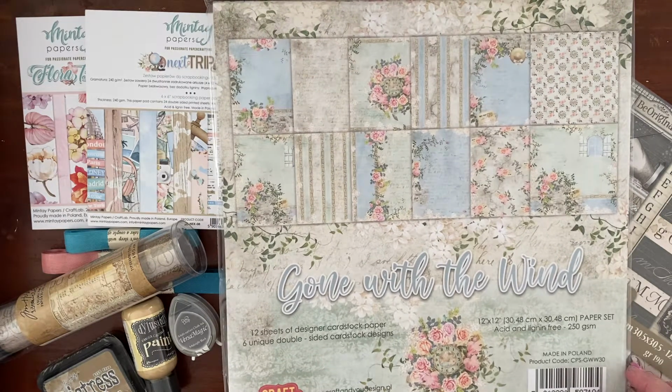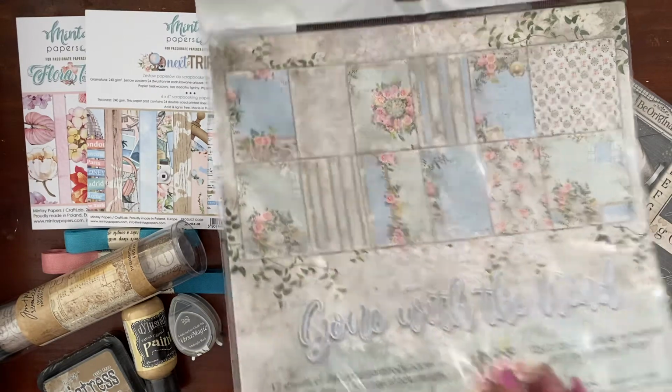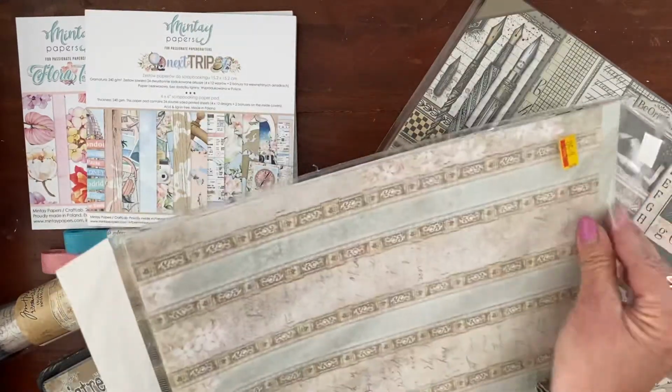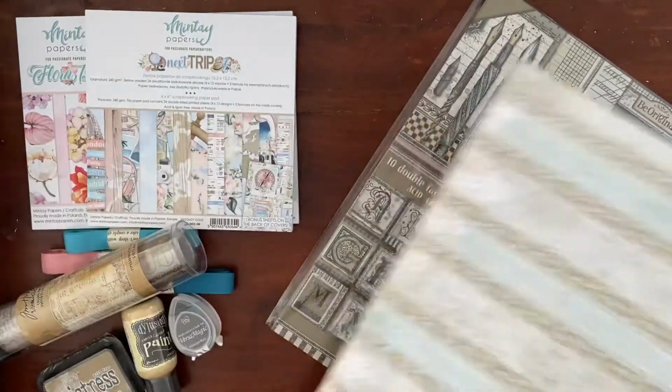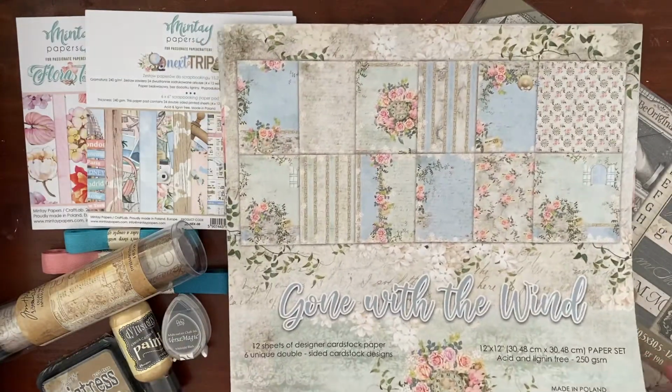And 6 unique double-sided cardstock. Wow. And I got this entire pack for $8.50. So it's an absolute bargain. So I have no idea what it really looks like, but how about we find out?